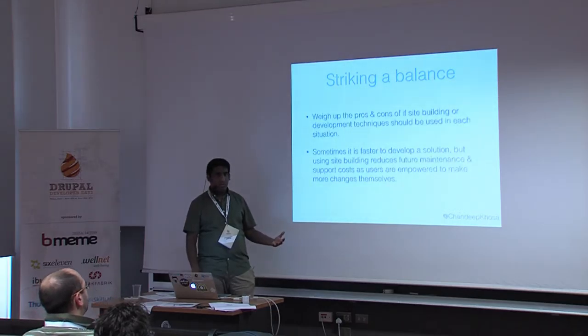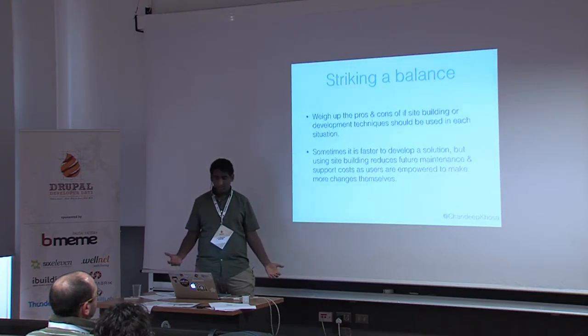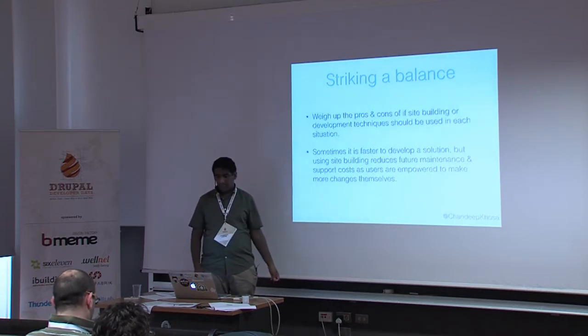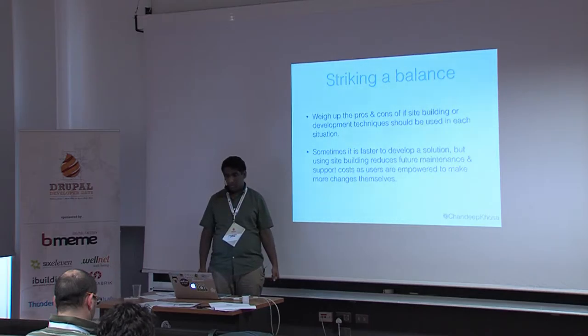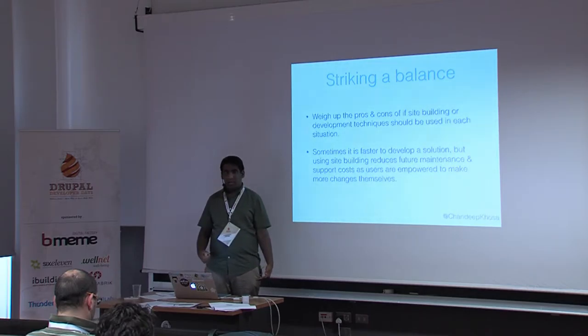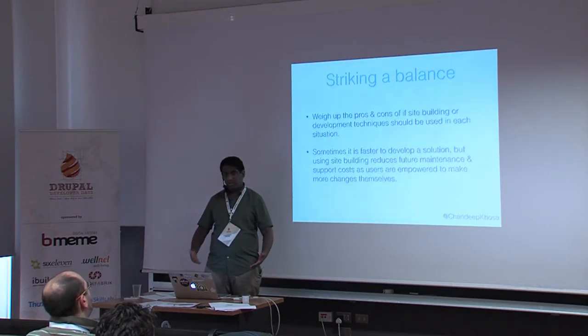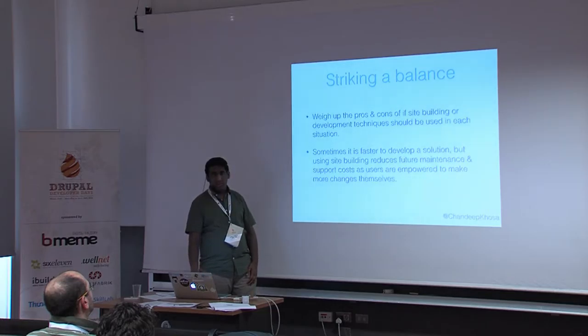So it's good to weigh up the pros and the cons of site building techniques and development techniques, because in some cases, different situations, you benefit from using one or the other. And it may be, in some cases, faster to develop your solution in code, but you're reducing the maintenance costs of running a website by having it done in site building, because you reduce support tickets as well, and you also empower your users to make changes themselves.